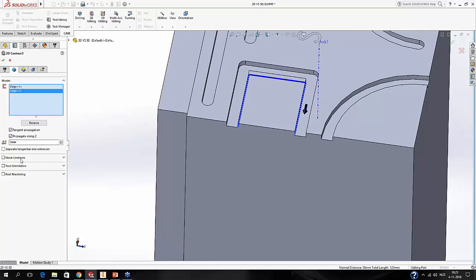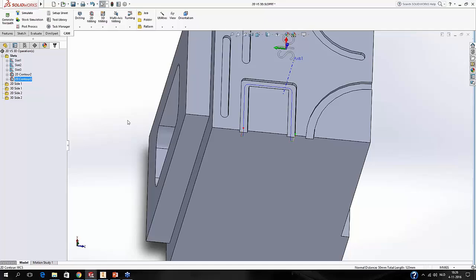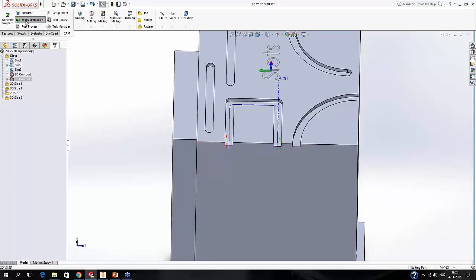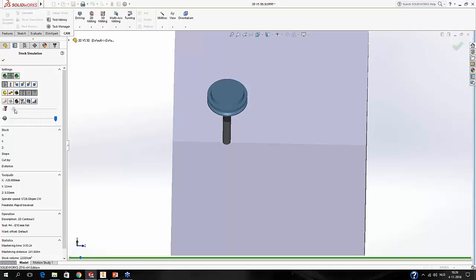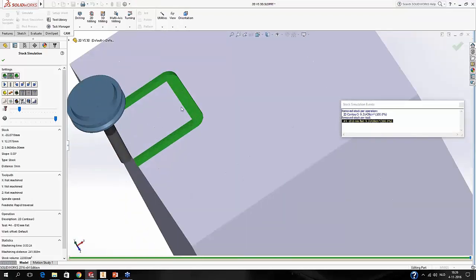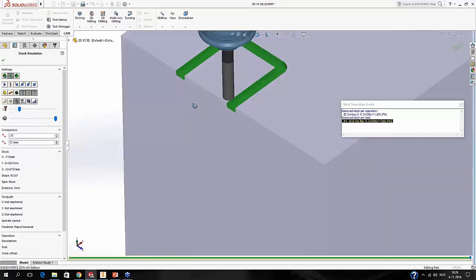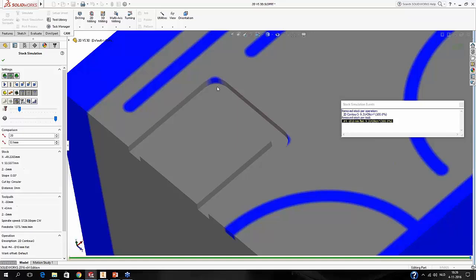You could think, well, if we turn on the stock contours again, it should make a fine path. Well, by the looks of it, it's pretty good. Only if we simulate it now, we will see that it plunges outside, it will cut straight in and come to the other side. This looks okay, but if we do the comparison right now, we actually see that it has left some stock here in the corners.